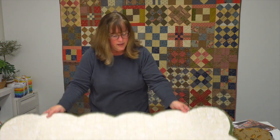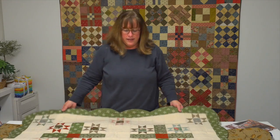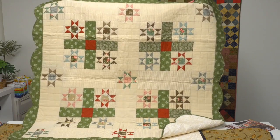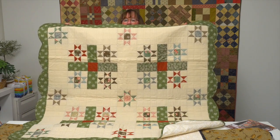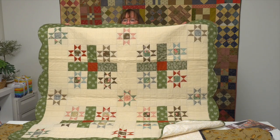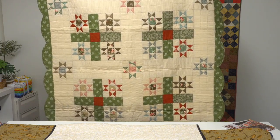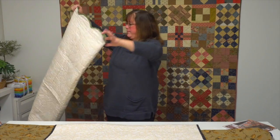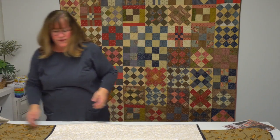Scalloped edge border on this next quilt is called Oakum. And you can't see it on the screen, but it has a woven as the background, which has a very subtle tone to it. Dawn shares with you how to finish the scallop border. So that would be beautiful across the front of a cabinet, or if you have a big table.